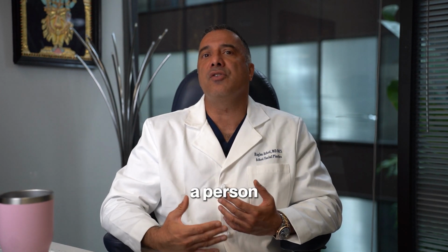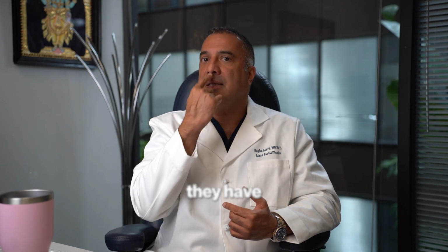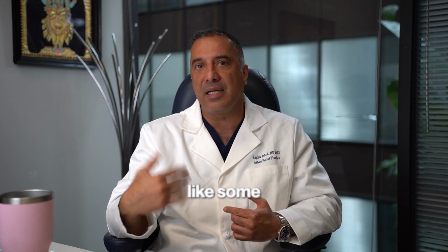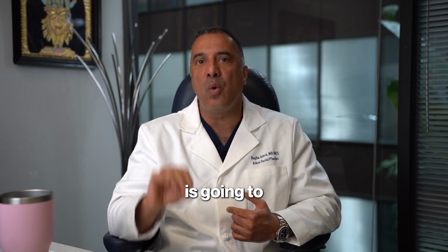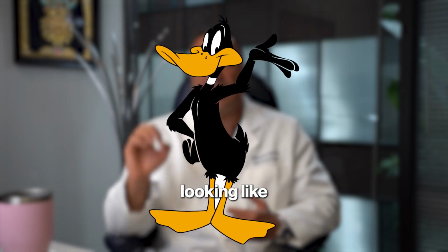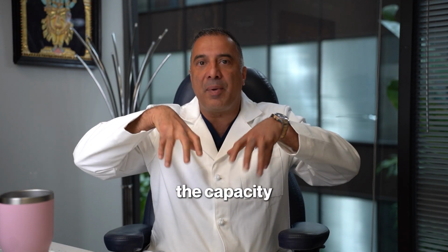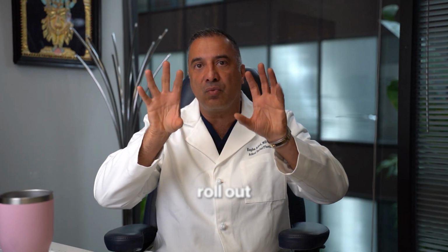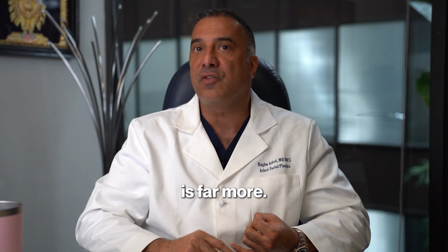So when you see a person who has had this aging process kind of go down the road, they have a long area between the columella and the lip, and they have very little red show, and they show up and say, hey, I'd like some lip fillers. Most of the time, this person is going to end up looking like Daffy Duck. The reason for that is fillers do not have the capacity to roll the lip out. Their amount of capacity to essentially roll out the red section is limited. Their capacity for projection is far more.